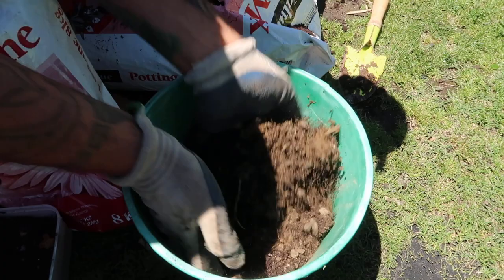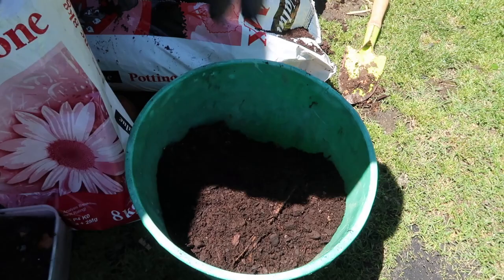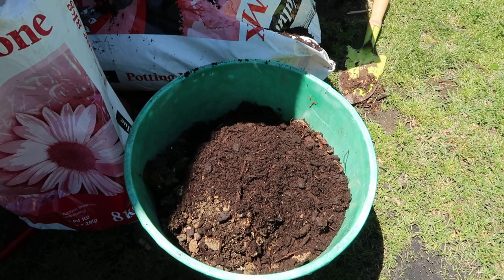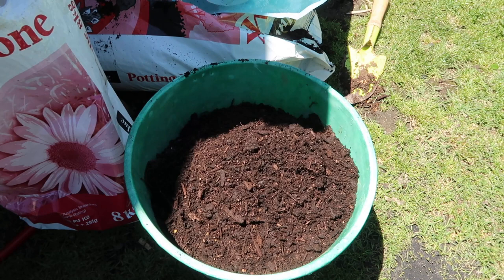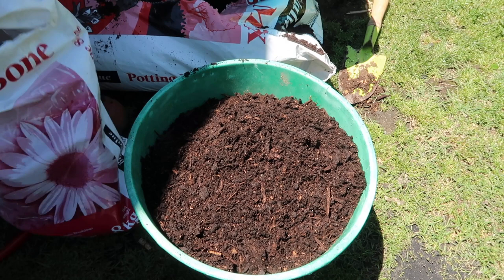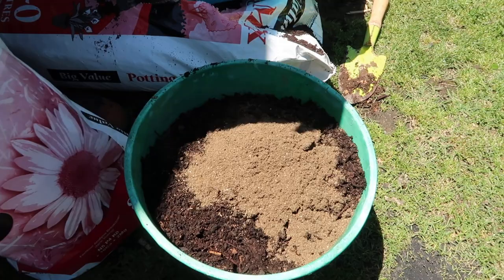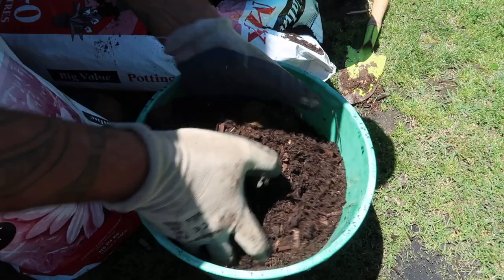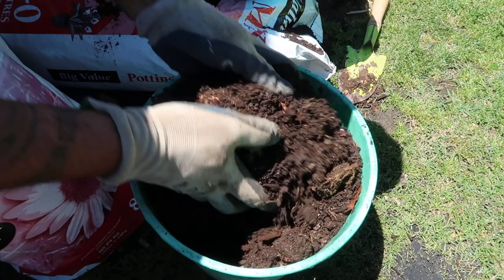Mix that up. More potting mix, more compost. Potting mix. Add some compost out of the bag as well. A bit more blood and bone, and my potting mix on top. Mix that in, and that will give our plants a good head start when you put them in the garden. Some nice healthy food there for them.